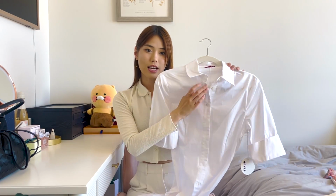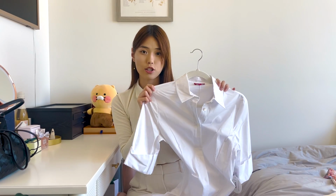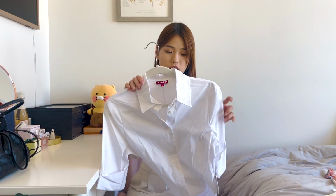This cotton has a really good weight to it. You can see that it's like maybe slightly see-through, so I would definitely be wearing kind of like nude undergarments underneath it just to be careful.